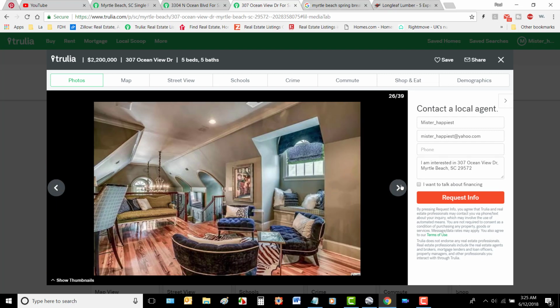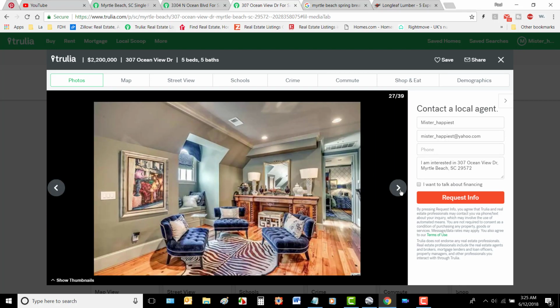Wow, this is really cool. This is an elevated little, I don't know, relaxing area. I don't know what you would call this, but this is really cool. This is up at the top of the house. Looks like a bedroom back there.